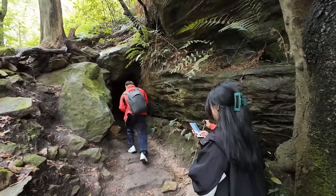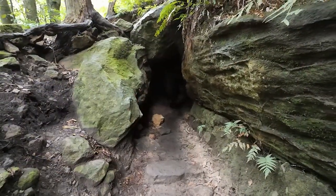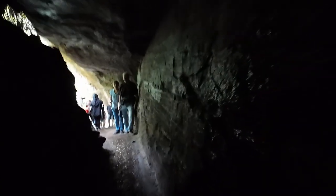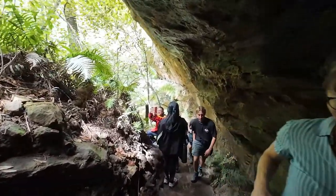Be careful with your torchlight if you can. You want a photo? Okay. Yes, I'm going into the cave now. It's pitch dark here. It's a bit wet here. Thank you. You're welcome. Be careful.